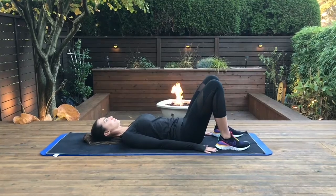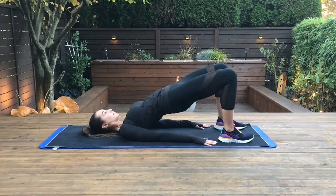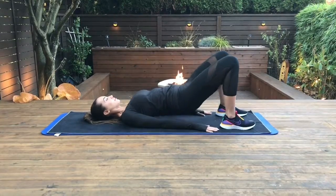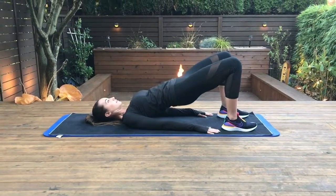This next exercise is called bridge dips. Laying on your back, feet on the ground, arms to the side, you're going to lift your hips and pelvis up into the air and hold for 3 to 5 seconds. And do this exercise 5 to 10 times.